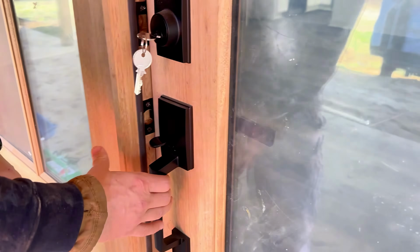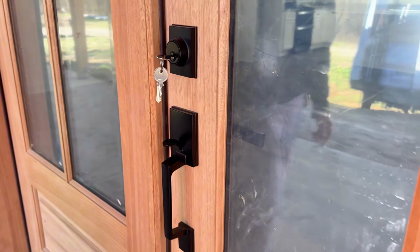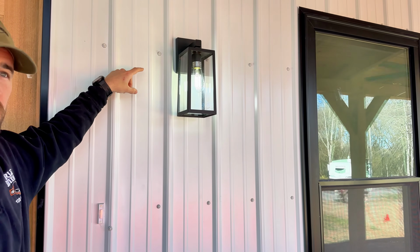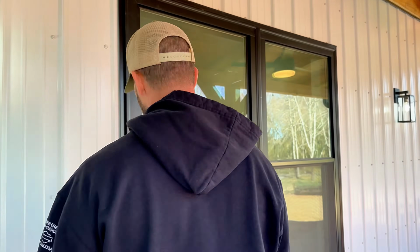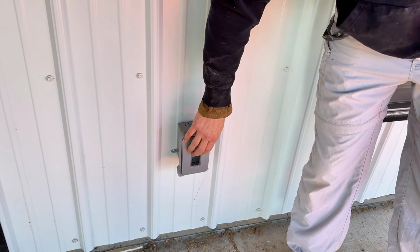They seem pretty solid, and we do like the hardware. So checking out the hardware there. We'll move around here. Also got a doorbell that's stock. And then these are the light fixtures. Summertown will allow you to pick some light fixtures, and these are the ones that we picked. Outside is our outlets, so GFCI. This is what comes standard. Again, we didn't change anything.